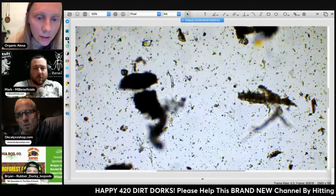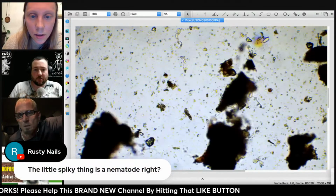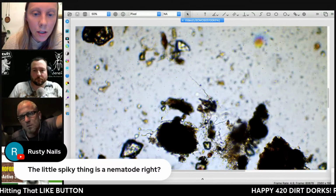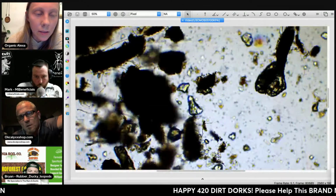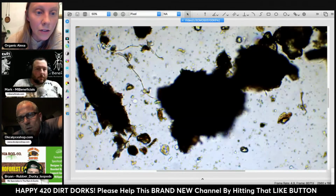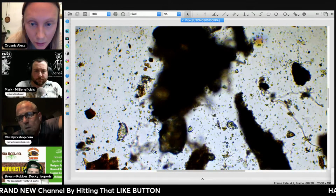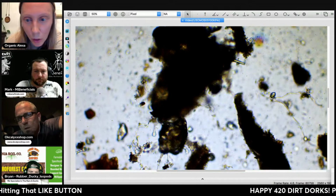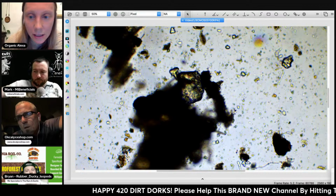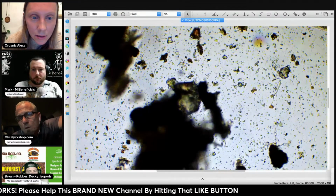Someone asked what the spiky thing is. That's a nematode. The nematodes are those little worm-looking things, the microscopic worms, as I call them. And I will say this IMO 3 has so many nematodes in here. Oh, okay, so this right here that just flew by, that's a Colpoda, and that's like a kidney-shaped ciliate. I see these a lot in worm castings.